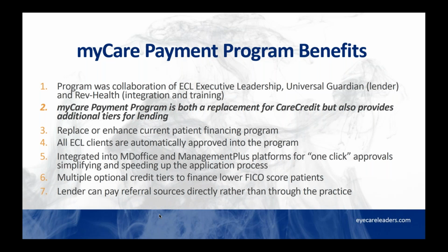So when we put this program together, it was a collaboration of the ECL executive leadership, UGA, which is referred to as Universal Guardian, and our company itself. What we wanted to do was present a program that could replace CareCredit or enhance CareCredit, but also allow you to expand your patient base by going down to lower credit scores. There's a couple of different highlights in it. One was, again, additional tiers for lending, which we'll talk about in a little bit.